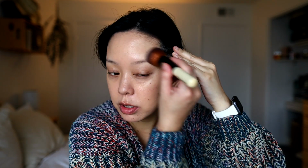2 pumps on each side. This is what it looks like. I feel pretty good in it. I think if you wanted to add more coverage, you can, but it might start looking a little more textural, or more like foundation sitting on the skin, versus that beautiful flawless skin with a little bit of a makeup look. If you wanted to add more coverage, honestly, I would say just focus on your trouble areas to build up.